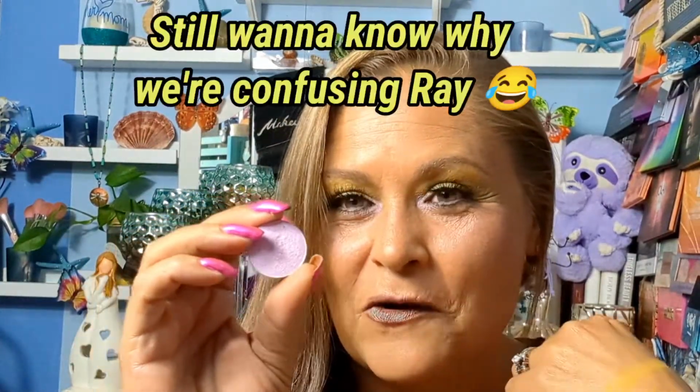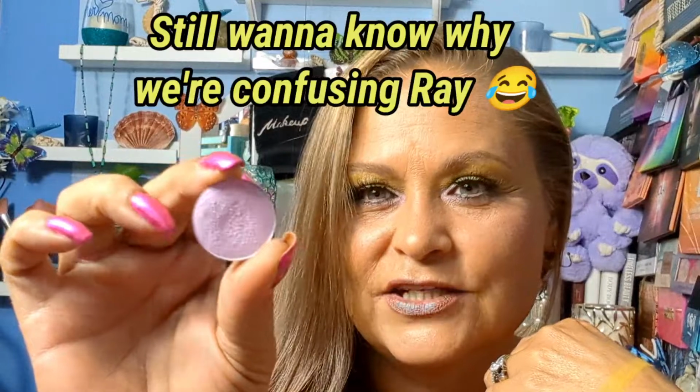And then I used last month's shade, or was this last month? This was either last month or this one was. No, this was last month's shade. It is called Confused Ray. That is what I used on my inner corner here. Just a beautiful lilac-y shade. It's a shimmer. And then this one here is called Low Mass Star, and it was the month before, and it is the shimmery yellow that I have on my brow bone and right there on my eyelid.